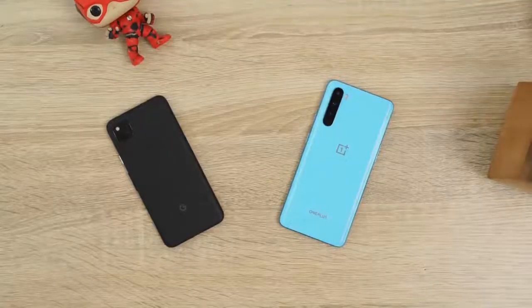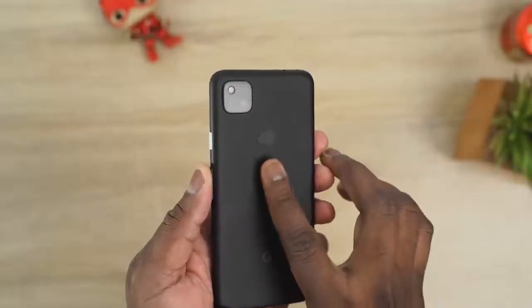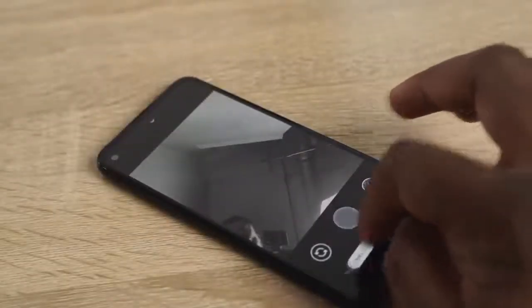I think when you look at both devices overall, if you're looking for more gaming and maybe longer battery life, the OnePlus Nord is that device for you. If you're looking for photography, quick and easy and simple, and also looking for the backup of Google services, as well as Google's software features, then the Pixel 4a is that device for you.